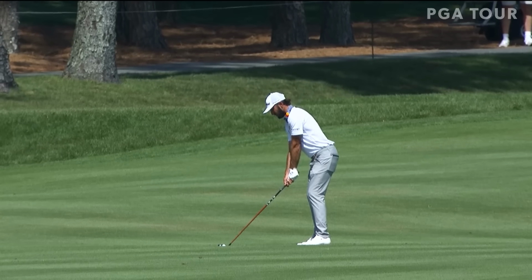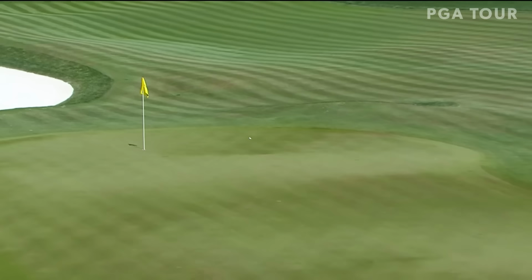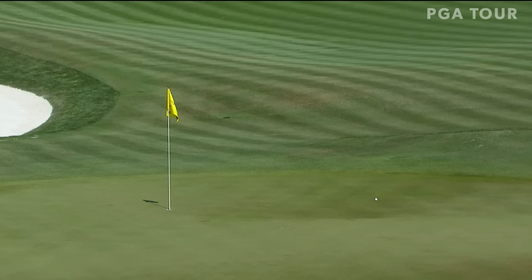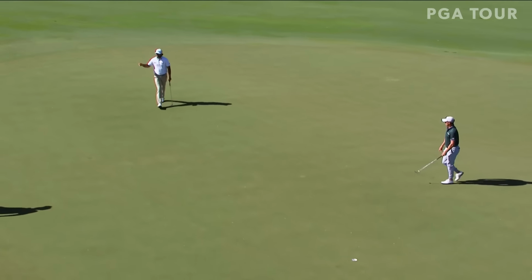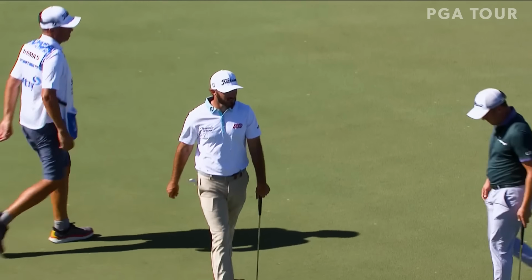At the 11th, Max Homa just earlier with his second. Oh, seriously. Like he dropped it out of the blimp. This is the most difficult green on the golf course, I think. Very slow putt here for Max. Got a little left-hand break right in the middle. No problem. Wow, you're going to three-putt that win more than you make it.